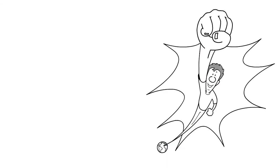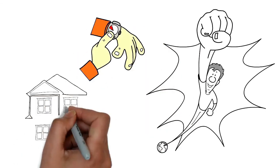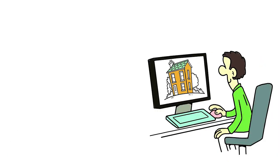Much simpler than most people realize, often involving just slightly more time and effort than if you've ever rented an apartment.